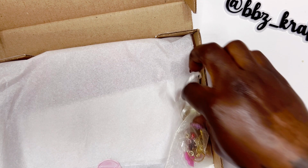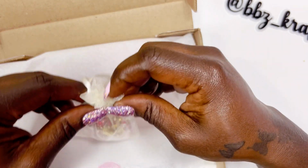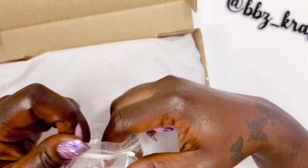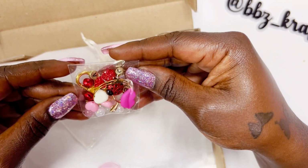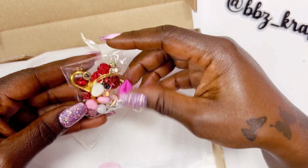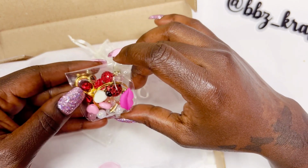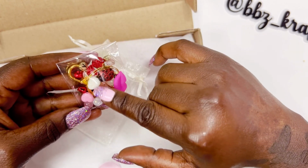Just kidding. But a lot of times when she does her kits or her sales, she always has a little freebie gift, like a thank you. I'm not sure if this is part of the design kit, but this is too cute. We got this cute little ladybug. We have some alpha beads in here. We have the little earring hoops. We got some lips. We have pink and white hearts.